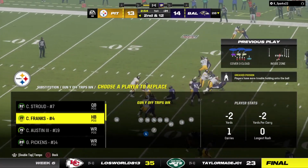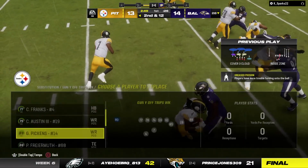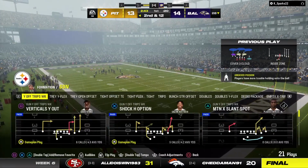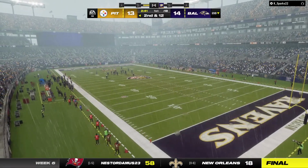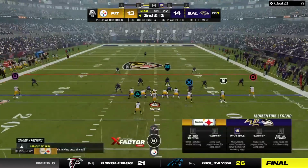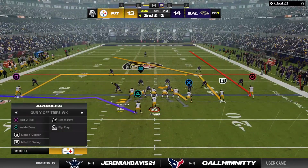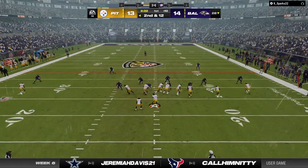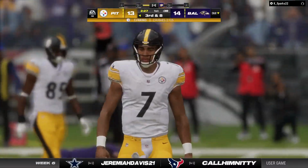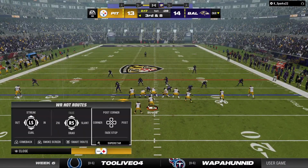Part of their struggles last week was getting these negative plays on 1st and 2nd down. That's something they have to be wary of as this game continues. So the opening play of the drive goes backwards. Now they'll come up on 2nd and 12. They'll keep it on the ground. Franks. And down right around the 32-yard line. 4 yards on the pickup. Here now a 3rd down and 8.